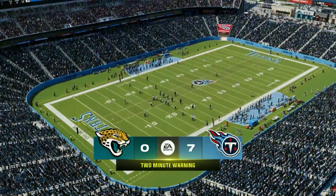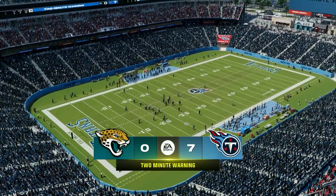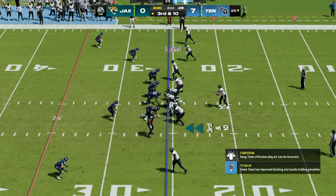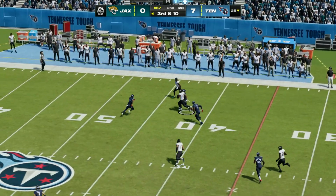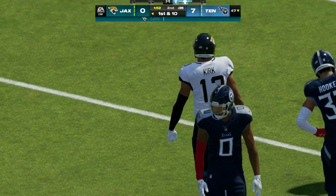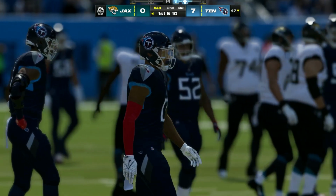2 minutes on the clock, second quarter, 7-0 ball game. Third down and 10. Now Lawrence. He's got his target. That's complete. And they work this well upfield across the 45. The 21 yards there as they convert on third.